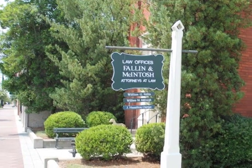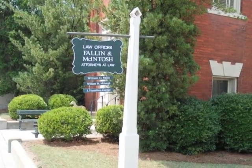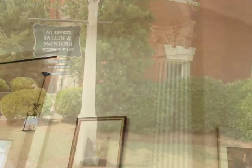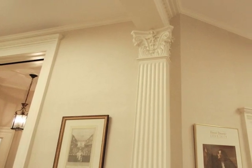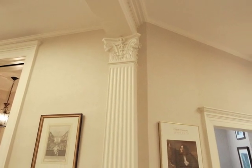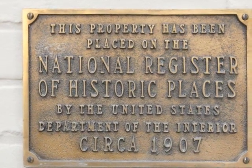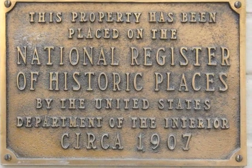Since then, he and Moultrie Mayor Bill McIntosh have used the historic Carnegie Library building as their law office. In 2002, the law firm commissioned Frank McCall's nephew, interior designer John McCall, Jr., to again remodel and refurbish the interior of the building. In 1982, the Carnegie Library building was listed on the National Register of Historic Places.